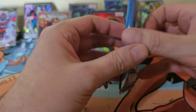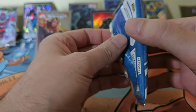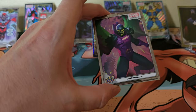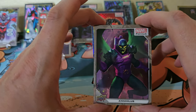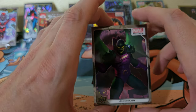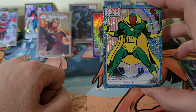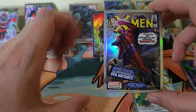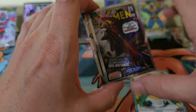All right. Last pack from the first blaster. Oh, no way. I cheated. I looked. Annihilus. That one looks pretty cool. Got Vision again. Blue Surge. No way. Rainbow Magneto. Sick.